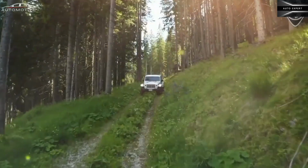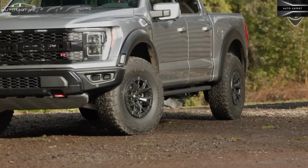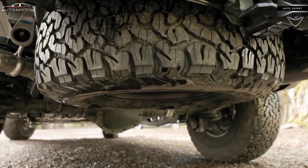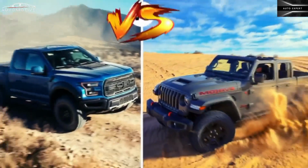The Ford F150 is a mainstay of the truck market. Consistently holding the position as the top seller, most other trucks are measured against the F150. The Jeep Gladiator is the relative newcomer in the space. While there have been Jeep trucks in the past, this is the first modern Jeep pickup.